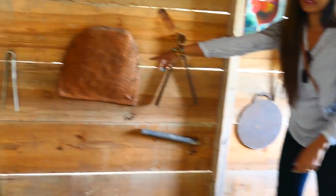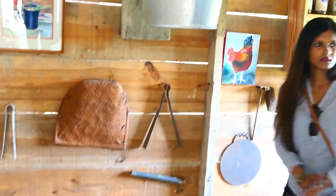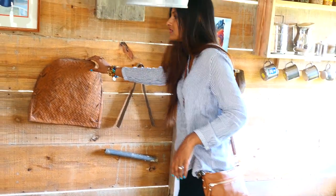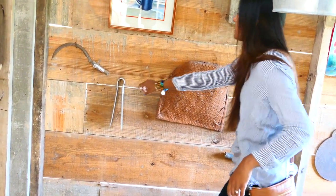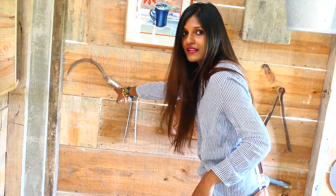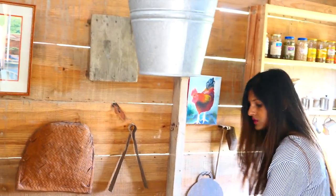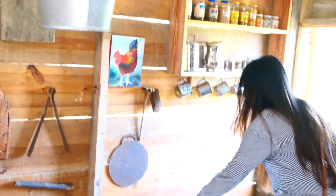And this was the fan, to fan the rice. Look at the next symbol here, a smaller one. This is a grass knife or grass cutter. This is a pier, huh? So it's like a little stool. They would sit on the stool here and cook their food.